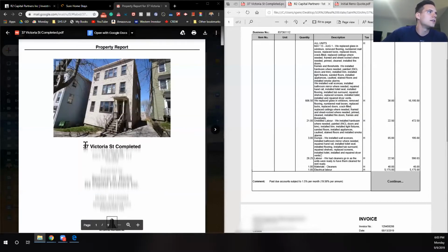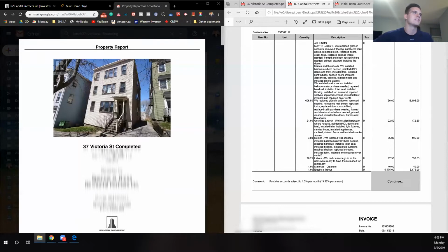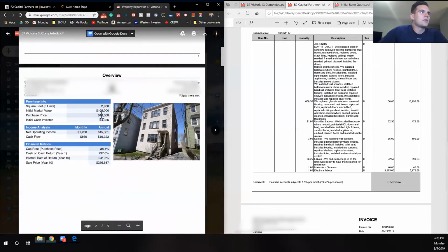So over here is 37 Victoria. This is my most recent triplex. So I bought this back in April. This is a cheap little deal. These are the ones I just do for fun. These are little home runs, I guess, if you want to call them that. Purchased the property for $40,000.